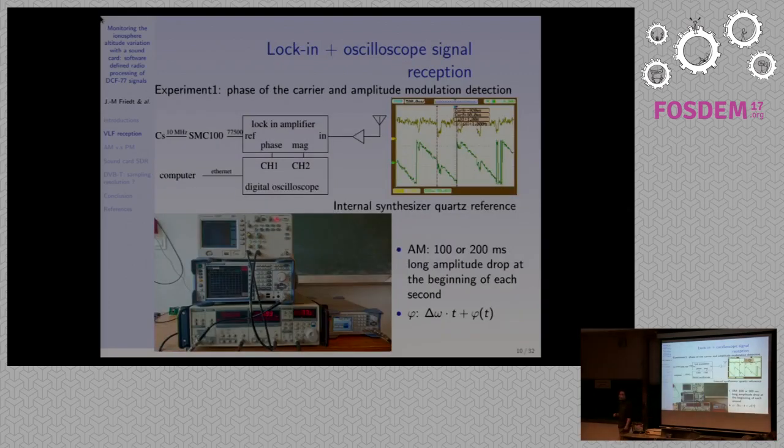So now I have a signal, I want to decode it. So I steal a lock-in amplifier from one of my colleagues, I take a synthesizer, and I simply generate 77.5 kilohertz, the DCF 77 carrier frequency. And surely enough, on the oscilloscope, I see my amplitude modulated signal. These are the amplitude drops once every second. And I have the phase information, which comes out of a lock-in.